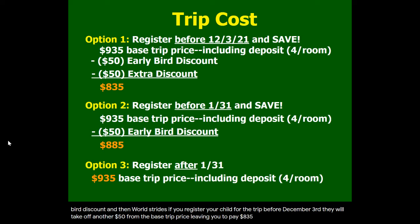$835. Now, if you decide not to register by December 3rd, there is another option to save, and that is registering before January 31st of 2022. That will take that $935 base trip price and you'll subtract the $50 early bird discount, meaning that your total trip price will be $885. Now, the third option is if you register after January 31st, and in that case, you will just pay the $935 base trip price.